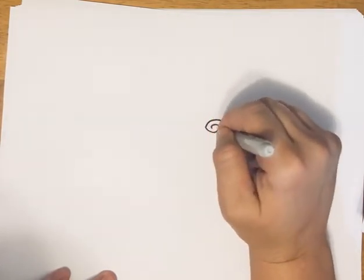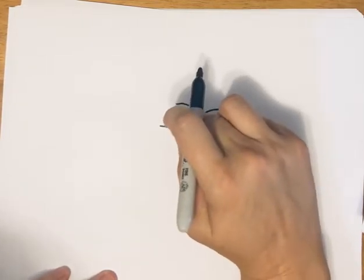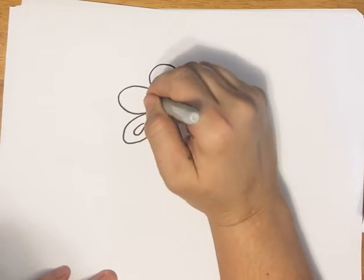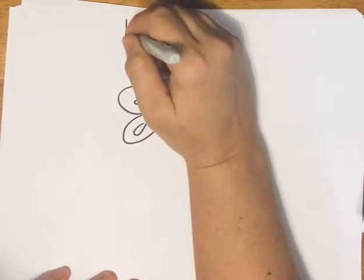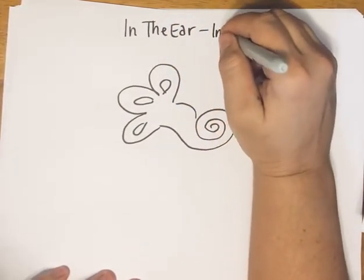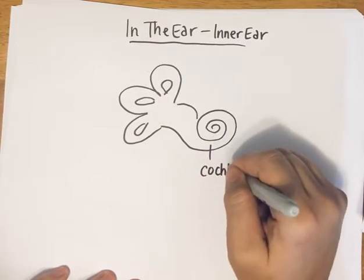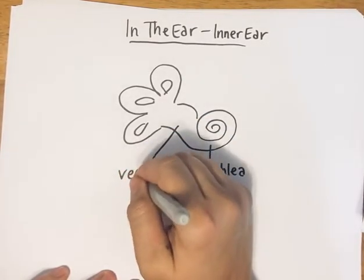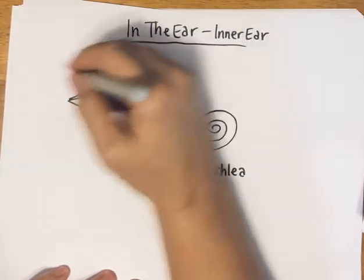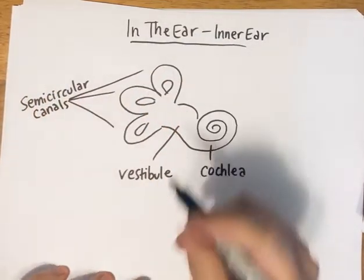This is the inner portion of the ear that looks like the cochlea. The round portion of the inner ear is called the vestibule. And it's going to branch into semicircular canals like this. This is in the inner ear, specifically in the deep portion of the inner ear. You're going to learn these. This right here is the cochlea. This structure right here is called the vestibule. And these 3 things are called the semicircular canals. This is nervous system 2.